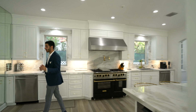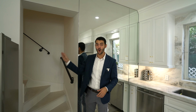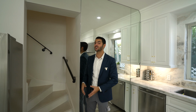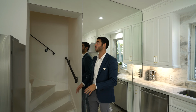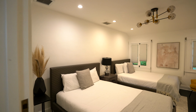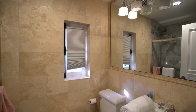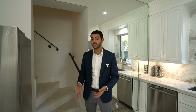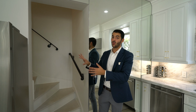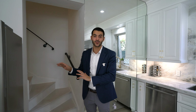So now we're gonna take it up here, right? Up here on this side of the home is a separate area that's not connected to the main upstairs. This is more like a guest house or guest area. You have two bedrooms, good sized bedrooms that have a hallway that share one bathroom. It's really nice if you have people over, that's the place where they would more than likely stay because it's separate from everywhere else in the house, okay?